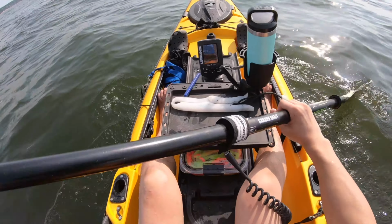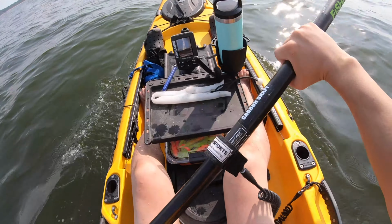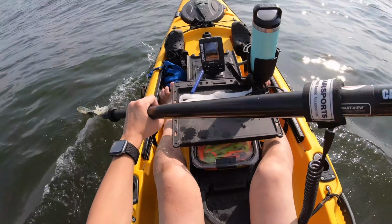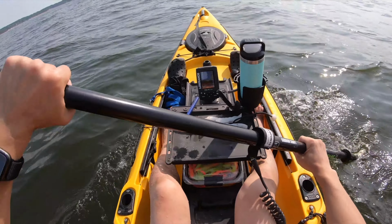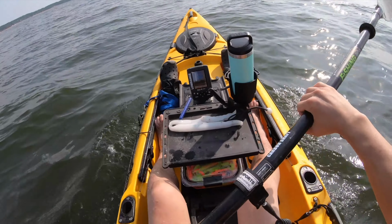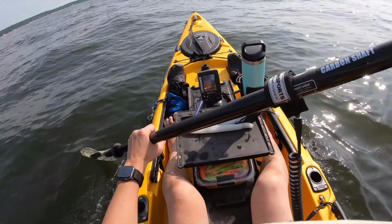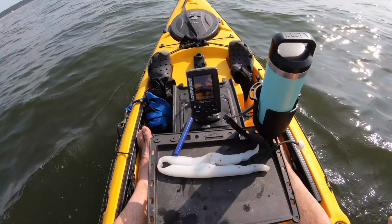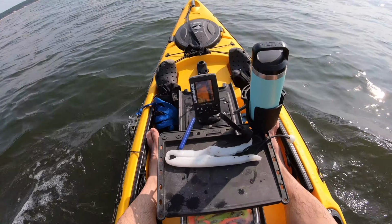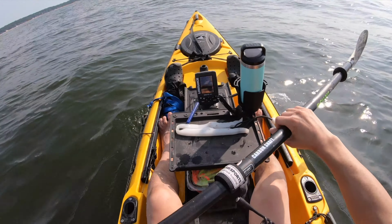Right now what I'm doing is I'm using the fish finder to find the drop off. So I just launched the kayak from the beach and I'm gonna paddle into the wind right now, and I'm looking for when it starts dropping off, which is now. It was 15 feet for a while, now it's starting to go a little deeper.